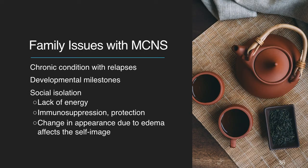Some of the family issues with MCNS are that it's a chronic condition, which means it can relapse. You need to make sure that kids are meeting their developmental milestones. There may be some social isolation, lack of energy, and immunosuppression because of the steroids that they're on, so they have to be protected from infection. And they get a change in appearance due to the edema, as well as from being on the steroids, which affects their self-image.